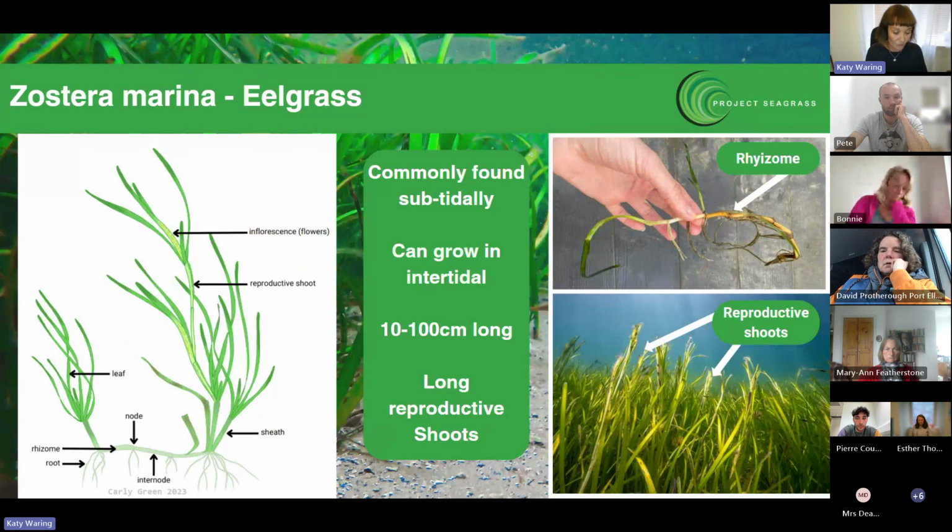And then we have marina. And this is known as eelgrass. And this is the more commonly known species. And this is most commonly found subtidally. So this is where you get these beautiful extensive meadows that you can see in the bottom picture here. They can grow in the intertidal, but they do tend to look a bit more like noltii. So they grow slightly differently.